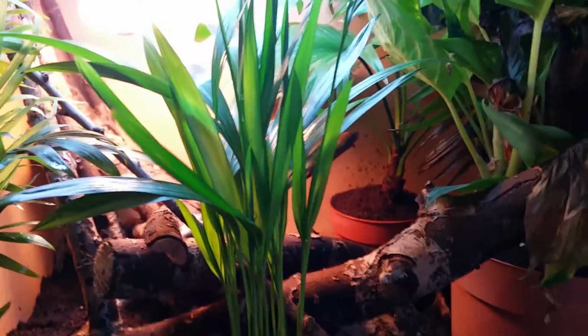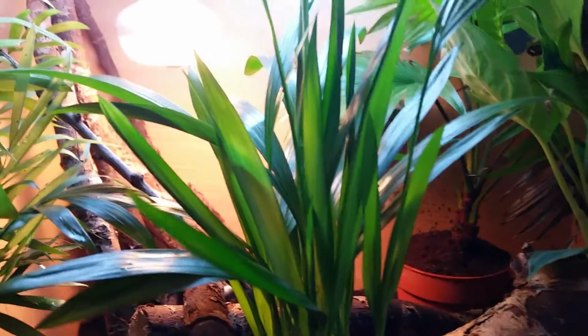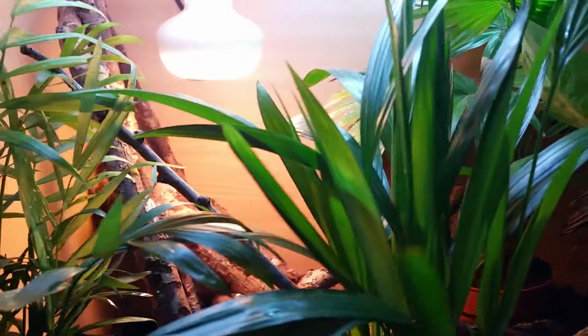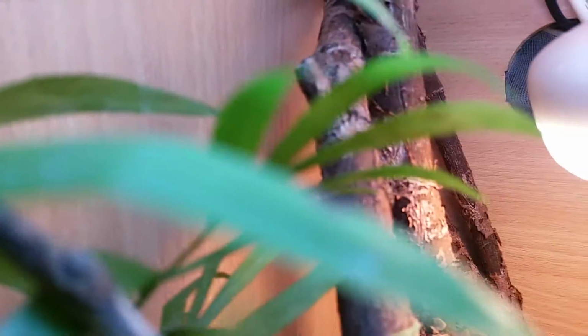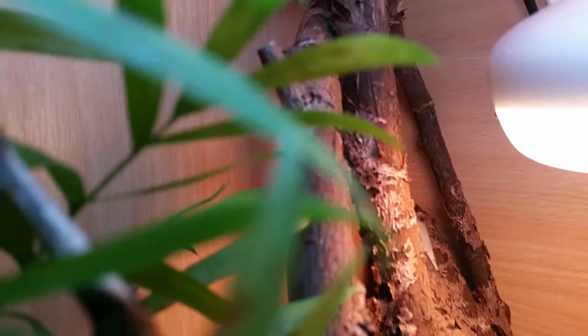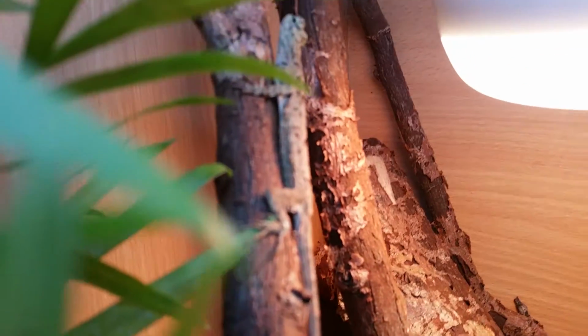So moving on to the next reptile. This is actually my Draco, or flying dragon lizard. These are quite uncommonly kept in the hobby and are quite rare. Unfortunately, the two adults, the adult male and adult female, did die. However, the young one is doing really well.